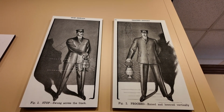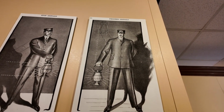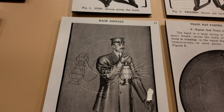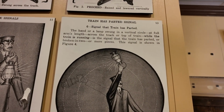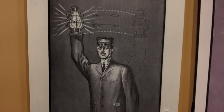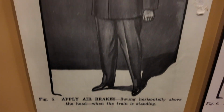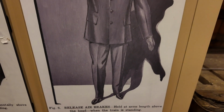So these are all the different signals. That's the stop signal, the proceed signal, the back signal, train has parted signal, apply air brakes, and release air brakes.